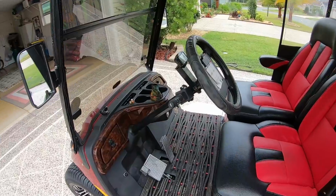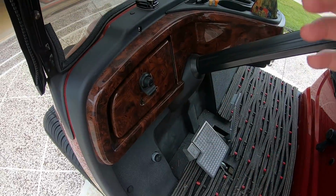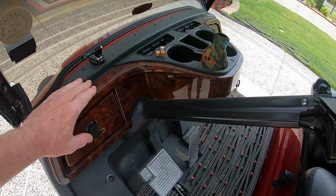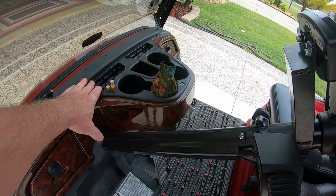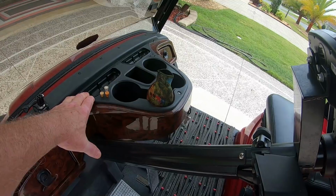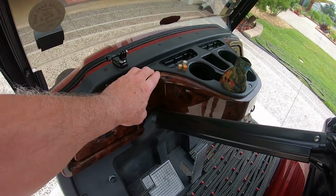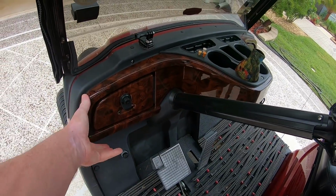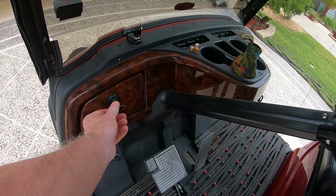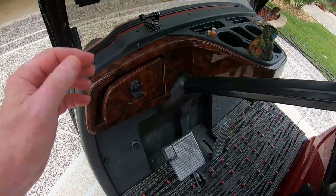Another upgrade in my cart is this, believe it or not. I know you probably think, well, why is that an upgrade? Well, it is because this dash is generally black all the way across. I'm not even sure that they come complete with the golf ball and cup holders, but I think they do. But I wanted the wood grain dash, and basically it just goes over top of the dash that's here and glues on. And I wanted these doors with lockable glove boxes, I guess you call them, compartments.